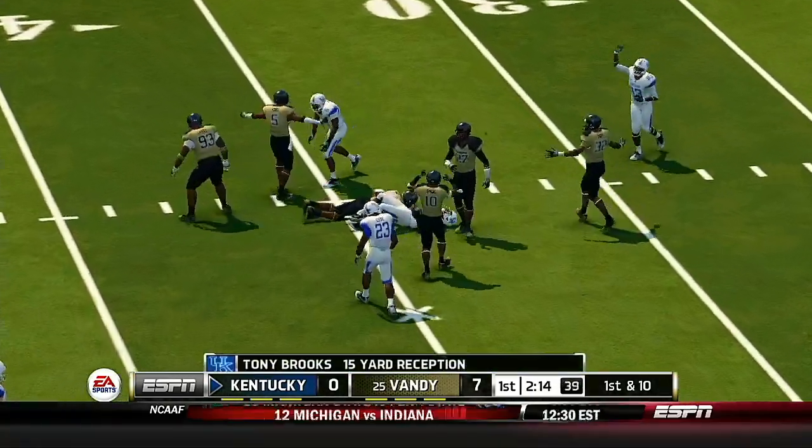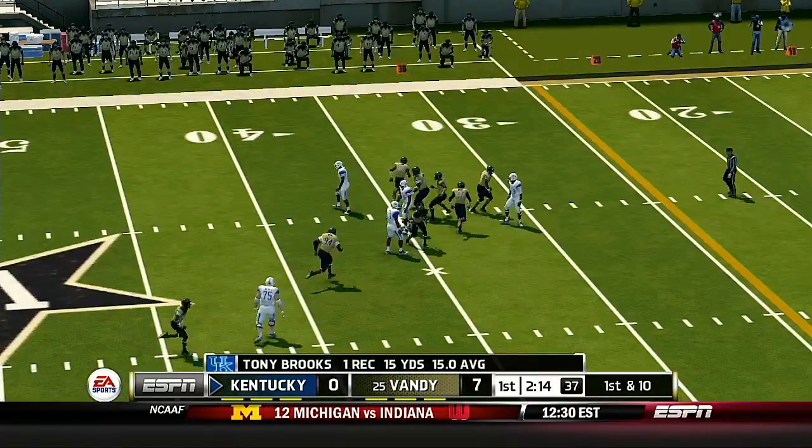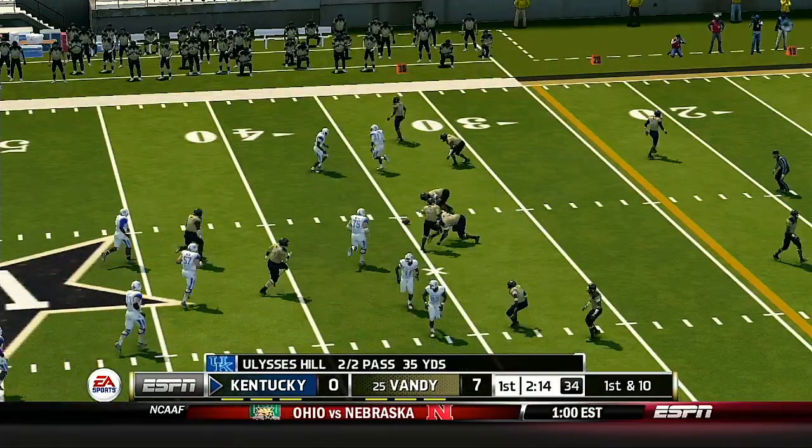Quickly, and he's got his man. He's tackled at the 35-yard line. That makes it first and 10.